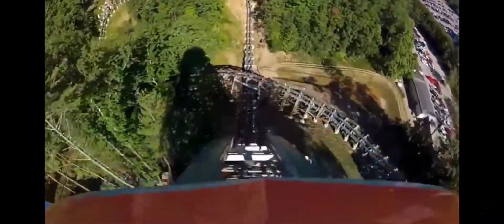You do use the terrain to your advantage, and you go flying through the woods. It's just a great roller coaster. I think it's everything you can ask for. I really don't think we're going to see another launched RMC just because of how they've aged and because of the terrible track record, but it's pretty unfortunate, but I think Lightning Rod is a fantastic ride. It took me a year to ride this, and I'd say that it definitely was worth the year it took to wait.